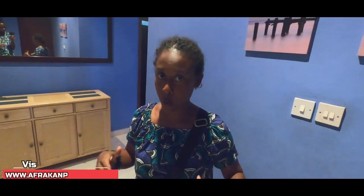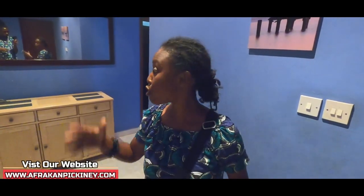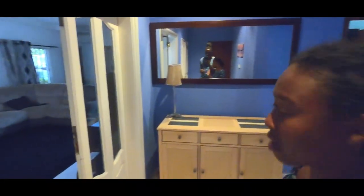All right, okay guys, so we have entered inside and this is the entryway. But guys, the furniture that you see here now won't be here because, as we mentioned earlier, someone is living here now, but the place is for sale, so all of the furniture would be emptied out. So this is what it possibly can look like for your house, all depending on what you want.